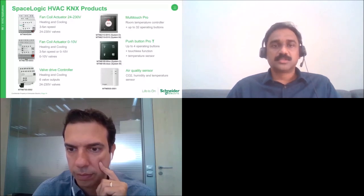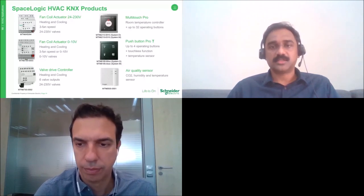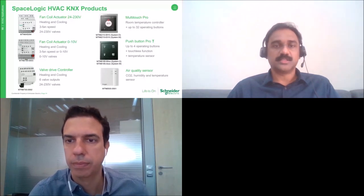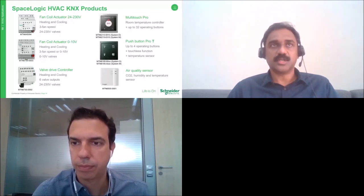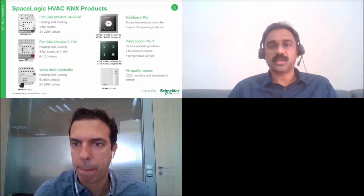The actuator also features 2 inputs. These 2 inputs can be used as floating contacts. They can be used for connecting a window contact for additional energy saving, or a condensate monitoring to generate an alarm. The window contact input can also be configured as a remote temperature sensor, where you can connect a return temperature sensor to the actuator.